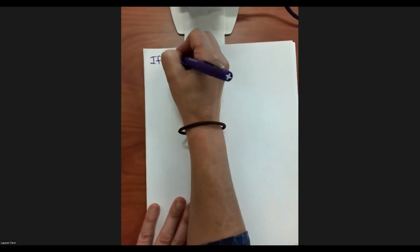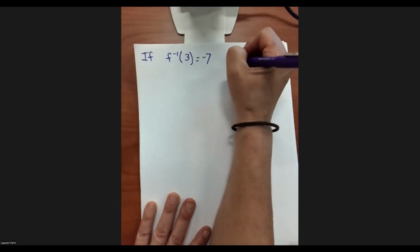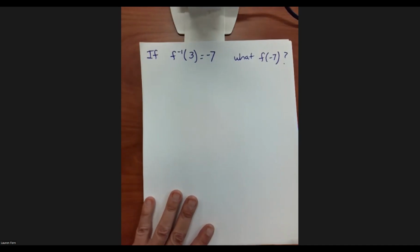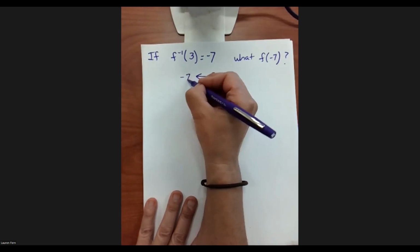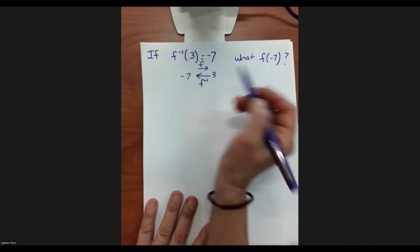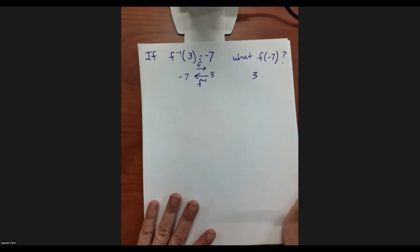This looks a little funky, but check this out. Suppose I tell you when I plug 3 into my inverse function, -7 comes out. What is my function value at -7? What have I shown here? Well, I tend to draw my inverse going this way. Aren't we saying when we plug 3 in our inverse, we get -7? And then the question is, where does the function take -7? And our answer is 3. You might ask, why are you doing this? My answer is because I want you to get used to the notation. Remember what it means on how we write when we plug things into functions.